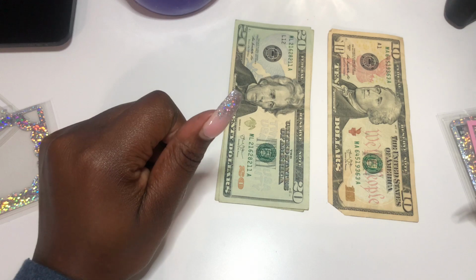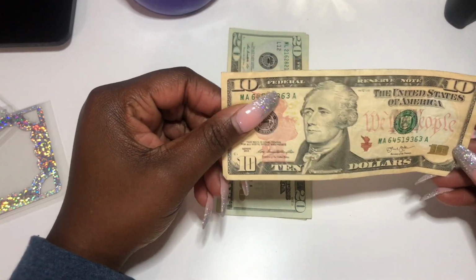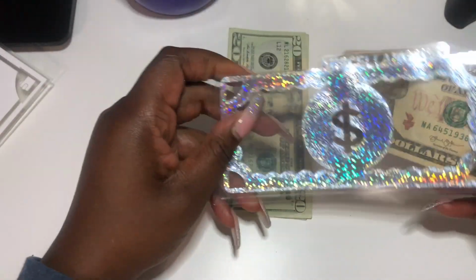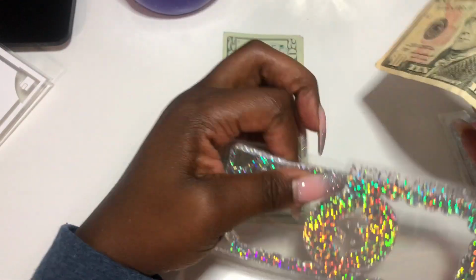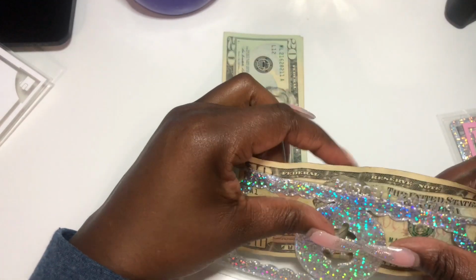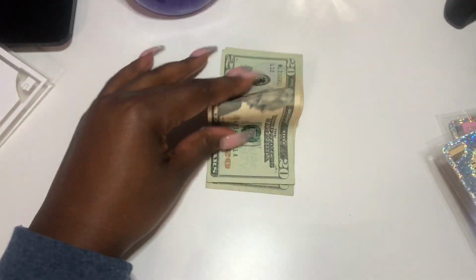And then next is going to be $10 for my savings challenge, and this I'm going to put in my miscellaneous envelope. I have to save $25 minimum for the 12-month challenge, and so I'm saving a little bit per paycheck. So I have $40 left.